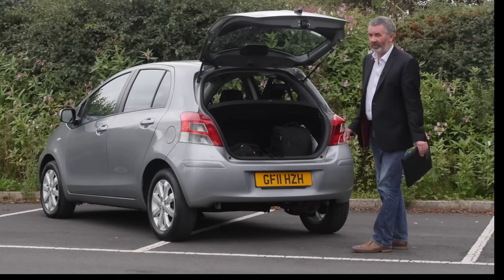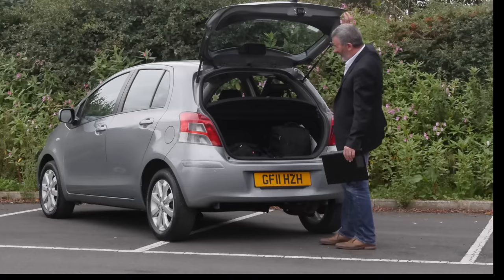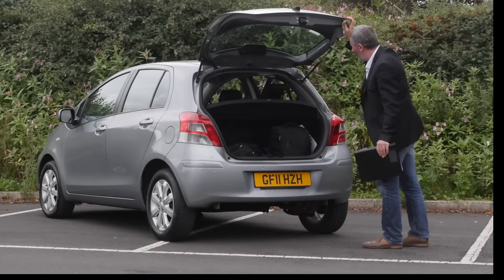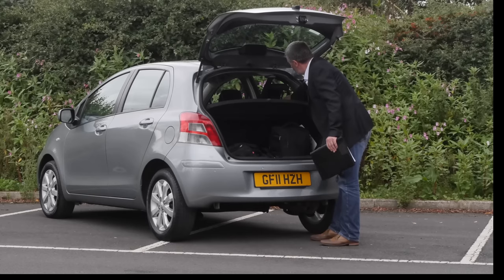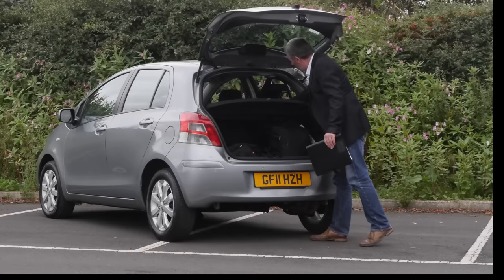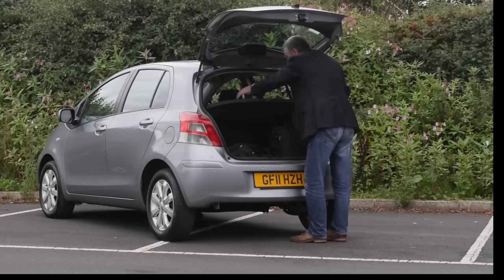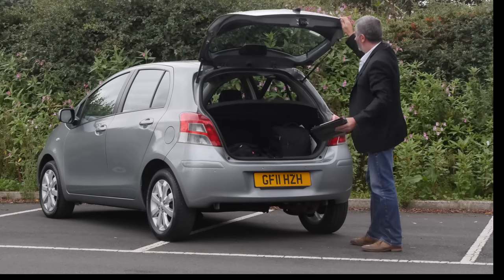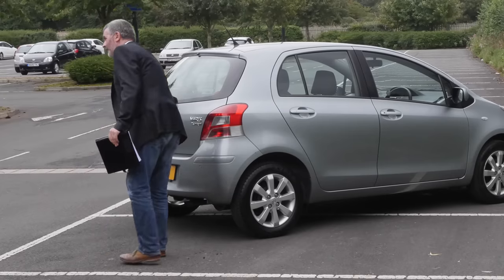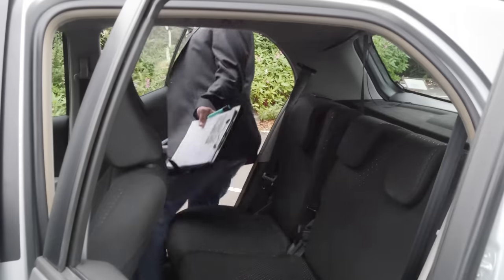Reasonably big boot again. I've got all my camera equipment in it. It's got a load cover here, and the back seat's independently split and will fold forward. Let me see, yeah, the back seats actually slide forward as well, giving you more room. Just put that headrest down. Reversing sensors, just showing the back seats.